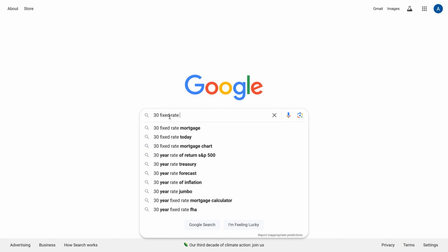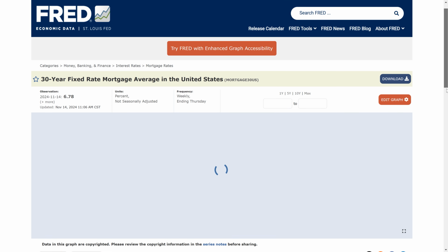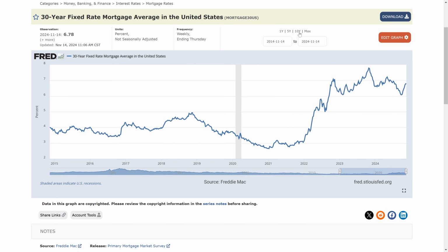Okay, so let's consider an actual scenario. You have that 30-year mortgage for $300K at 7% interest. That's the prevailing interest rate today. Now, let's suppose 5 years went by. During those years, the interest rate on a typical mortgage could have gone down by 2%. That's a strong signal that there is an opportunity to refinance your mortgage.